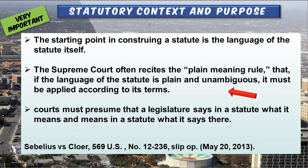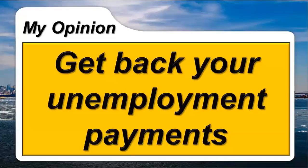So let's go back to the statutory construct. Again, this is important because if you want your unemployment benefits back, you have to understand how the laws work. The Supreme Court says that's the plain meaning of the statute. That is, if it's not ambiguous, then it should be applied across the board. That is Sebelius versus Cloer, 569 U.S., 2013. And basically what it says is whatever the IRS says, that's what the IRS means. So if they say that you should not take the child support, then the child support agency may not take it. So now that we have the foundation of the unemployment benefits, how do we get back our unemployment payments?